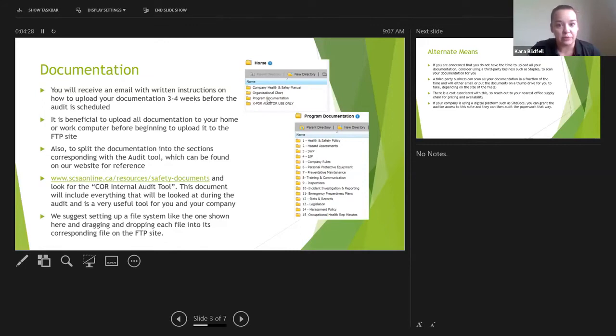Next, we have the program documentation. When you open this file, you're going to see these files. What I would suggest to you as an advisor is to set these files up on your computer and then start scanning your documentation into those corresponding files. One thing I also wanted to bring up: let's say for number 1, you have your health and safety policy. If that's going to be in your company health and safety manual, you don't need to upload it twice. We don't need you to do that.